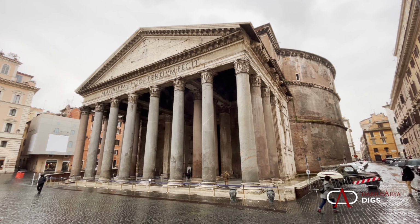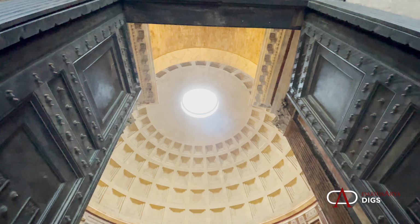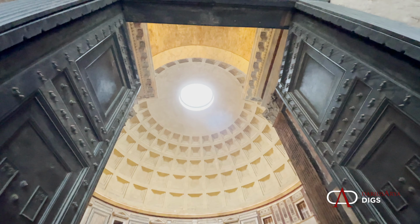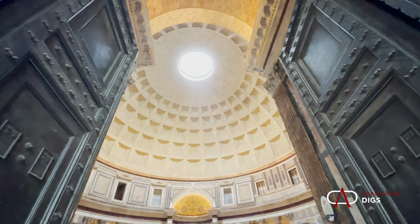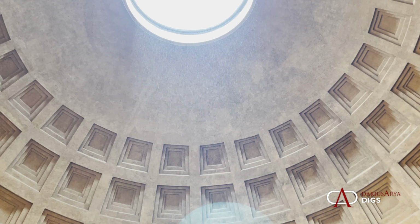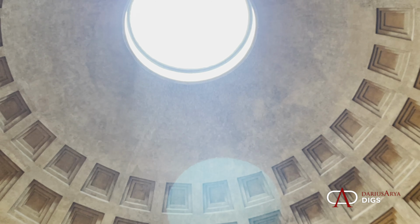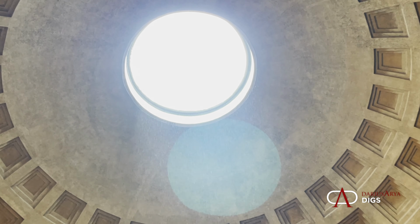And here's what we're interested in, the oculus, about 27 feet across, open and exposed to the elements. Sometimes it rains, sometimes it snows. Once a year, rose petals are thrown down on the Pentecost celebration.